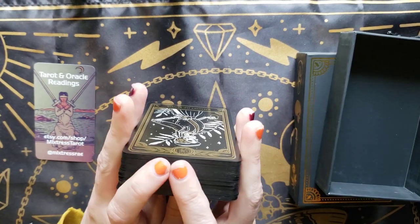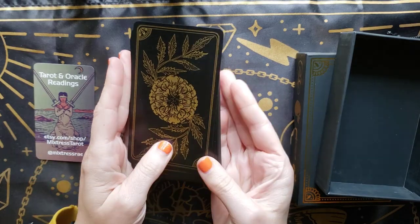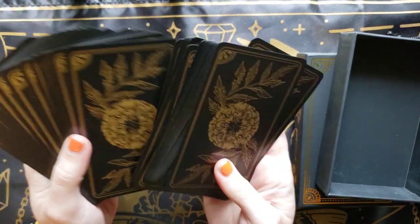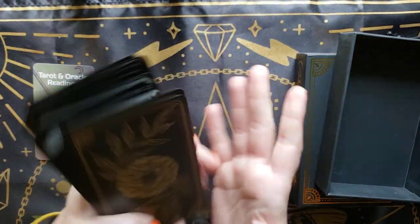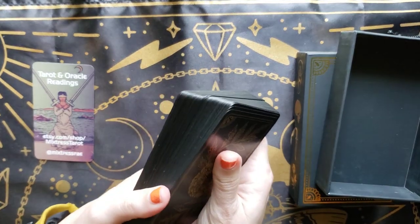So thank you to Moon Baby for creating this gorgeous VR and tarot collector. I think I might be the wrong type of person to show off a tarot collection, because I don't really have anything that anyone would necessarily consider valuable, but it's valuable to me.